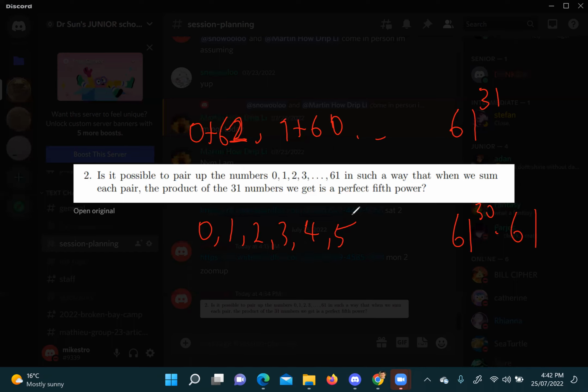Because the max product you can get is 36. So you can only do 1 and 32. And the ways you can get 36... I feel like I can already get more than 36. I can get 45. I need to put a 0.